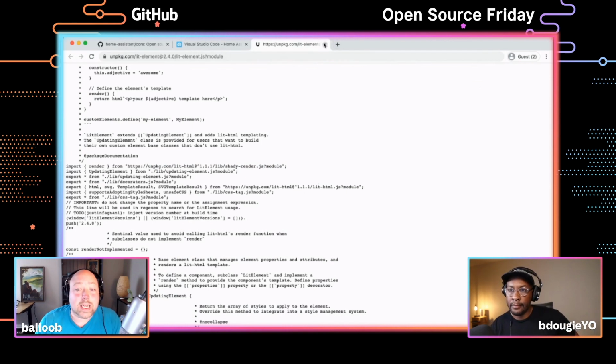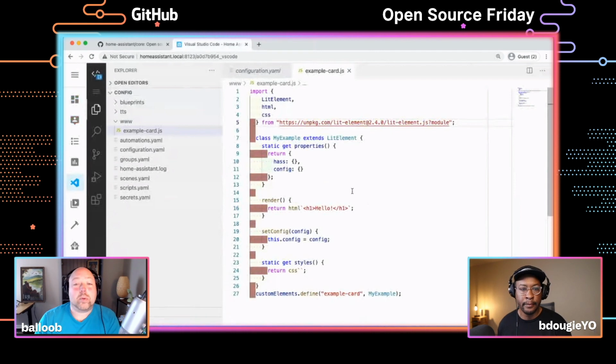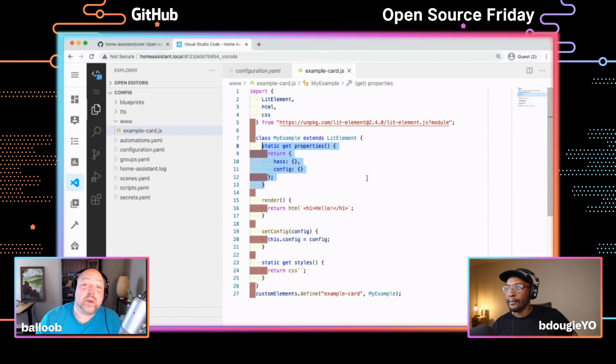So I'm going to use LitElement, which is a web component framework. In LitElement, you need to define the properties that are going to trigger a re-render. So in this case, has and config are going to trigger the re-rendering. When those are changed, it should re-render. Has is the state object that I just talked about, the unidirectional data flow, and I'm going to show what's inside in a bit. Config is going to be the configuration for our card.